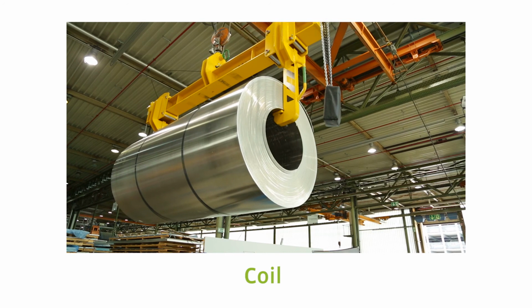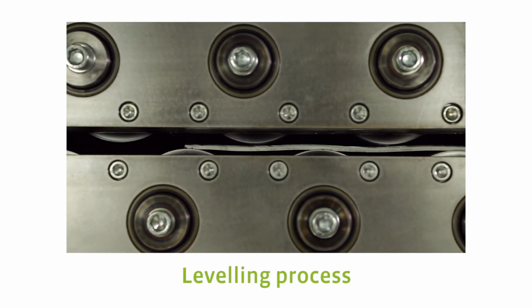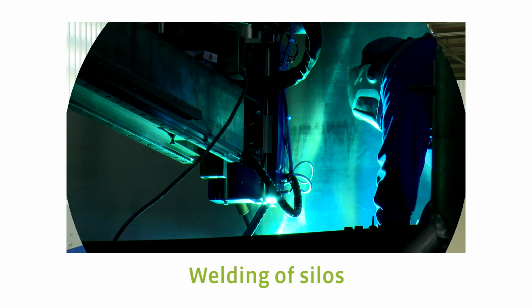Coil. Decoiling the coil. Leveling process. Cutting process. Transferring the finished metal sheets. Welding a silo.